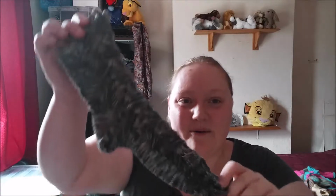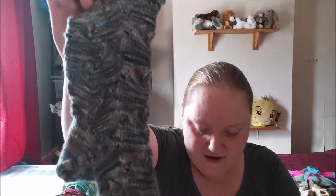So Finished Object Frenzy's been done. I've got a half finished object. This is the Finn socks, which are by Sarah Bodellen. And you may have noticed these because everybody's been making them for Tour de Sock.